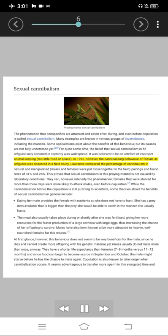It was believed to be an artifact of improper animal keeping, too little food or space. In 1992, however, the cannibalizing behavior of female M. religiosa was observed in a field study. Lawrence compared the percentage of cannibalism in natural and manipulated pairings, where males and females were put close together in the field, and found rates of 31% and 24%. This proves that sexual cannibalism in this praying mantid is not caused by laboratory conditions. They can, however, intensify the phenomenon. Females that were starved for more than 3 days were more likely to attack males, even before copulation.